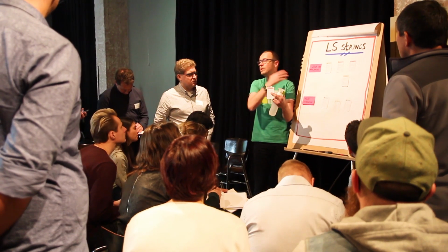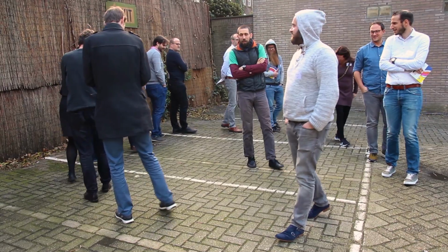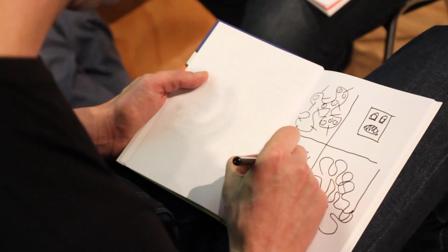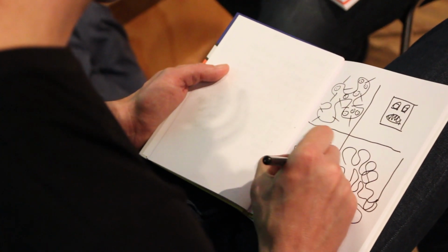What I really found interesting from my perspective is making a string of the liberating structures, where one structure is the input or the output for the other structure. It was a very important insight for me, to make a workshop based on different chained liberating structures. For me, that was a very nice insight to know.